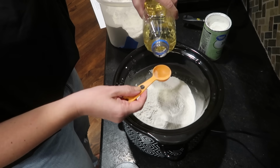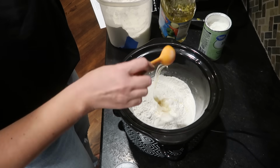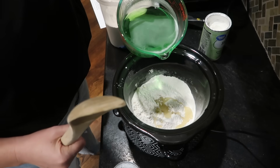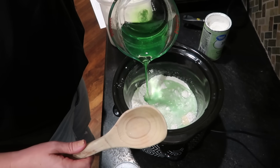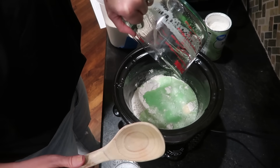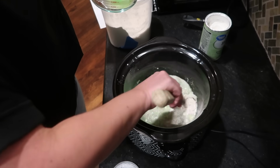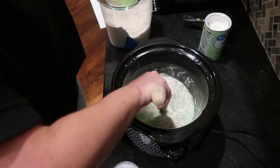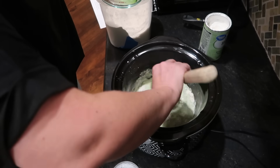2 tablespoons of vegetable oil. I'm definitely not modeling exact measurements here. And then 2 cups of warm water. And you can add a few drops of food coloring. I was out of food coloring, so I actually added about a teaspoon of Jell-O because I've heard that you can sub that. I hope it doesn't mess with the consistency too much. A teaspoon shouldn't, but I just wanted to give this a little bit of a tint. And you know, you can change up the colors according to what you want.